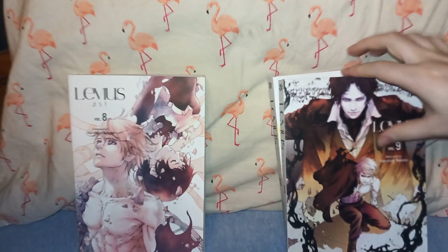Next up, I also finished off Levius EST. This is volumes 8, 9, and 10.